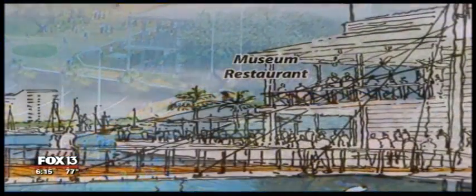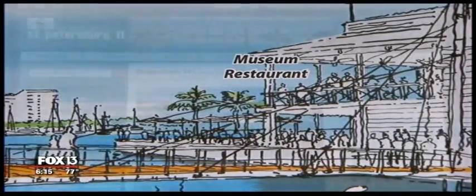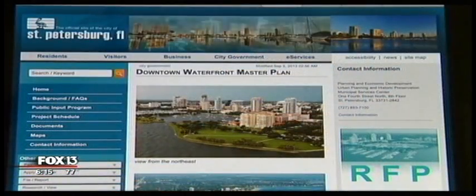A pedestrian bridge will connect the mainland's Fine Arts Museum and the History Museum across a strip of water. There'll be a new restaurant near the History Museum. That's one of the parts of the master plan that we're incorporating.